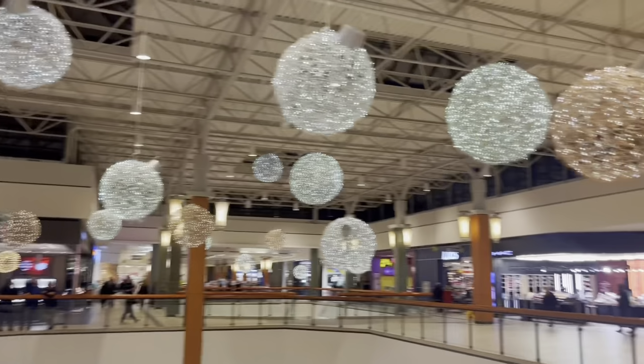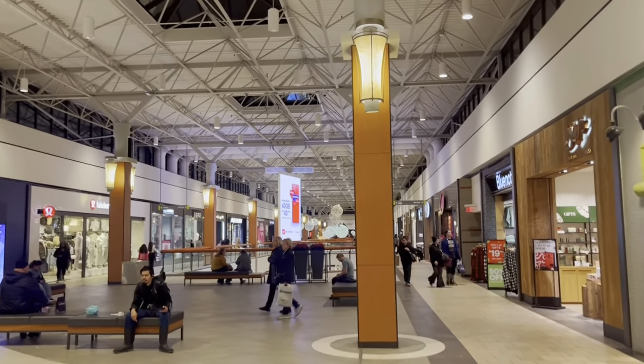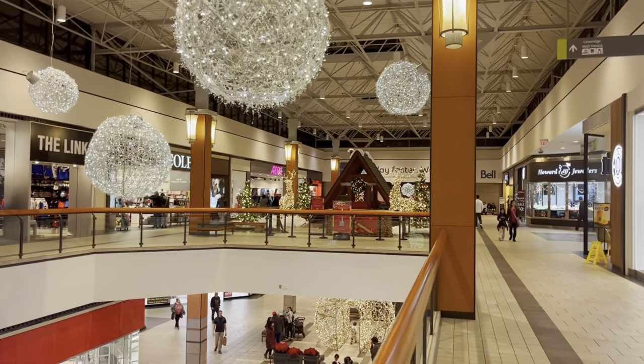Christmas tree light up, we took a small walk around the mall so that you guys can see what it looks like during Christmas time. And there's also the Santa Village there where you can book time slots to take pictures. It was really nice, guys.